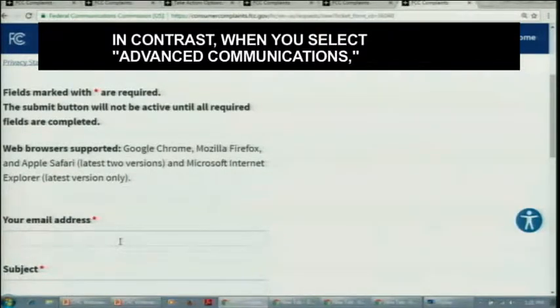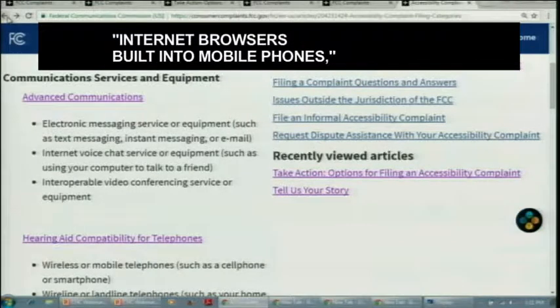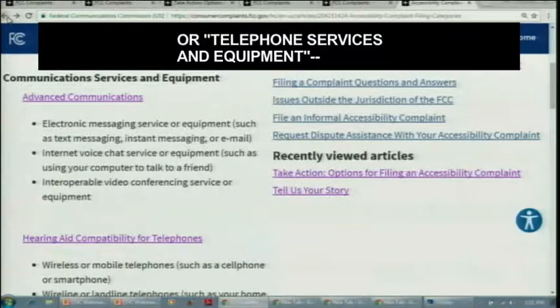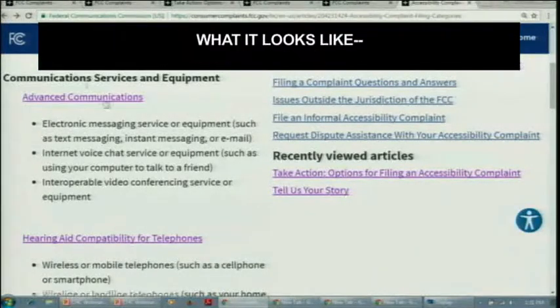In contrast, when you select advanced communications, internet browsers built into mobile phones, or telephone services and equipment, I'll click on one of those now to show you what that looks like.